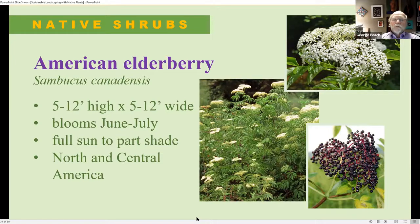Pretty much you need full sun for this plant. Will tolerate some shade. Plants that are listed as full sun, part shade, the difference is you're probably going to get a bigger, more robust plant in full sun. You're probably going to get a better flower and fruit set in full sun.